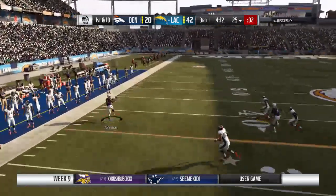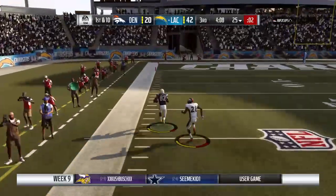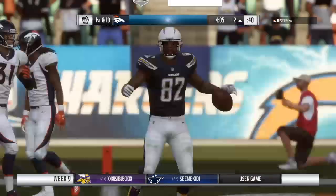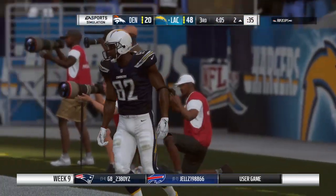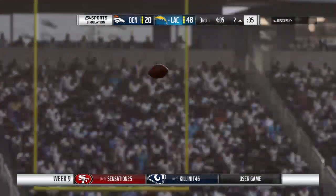They'll come out throwing here on first down. Looking left side, it's complete. He's got it. The 30, 10, 5, and he takes it in for a Charger touchdown. A big play there. His 2nd touchdown of the afternoon. And the Chargers are going to add on to their lead.